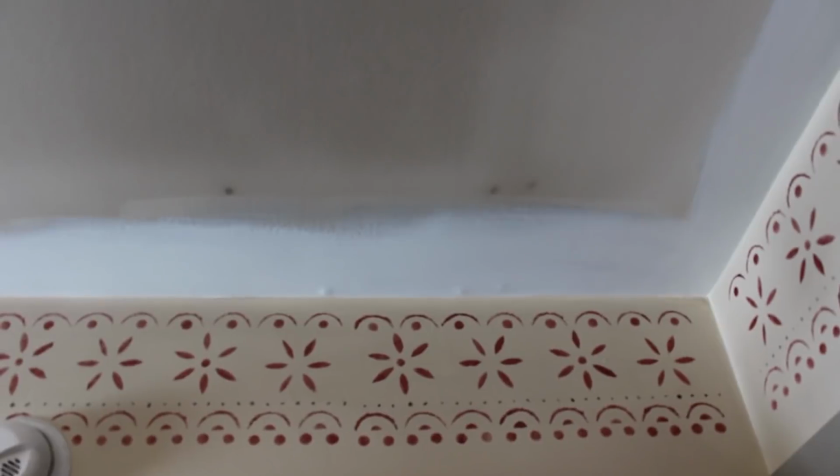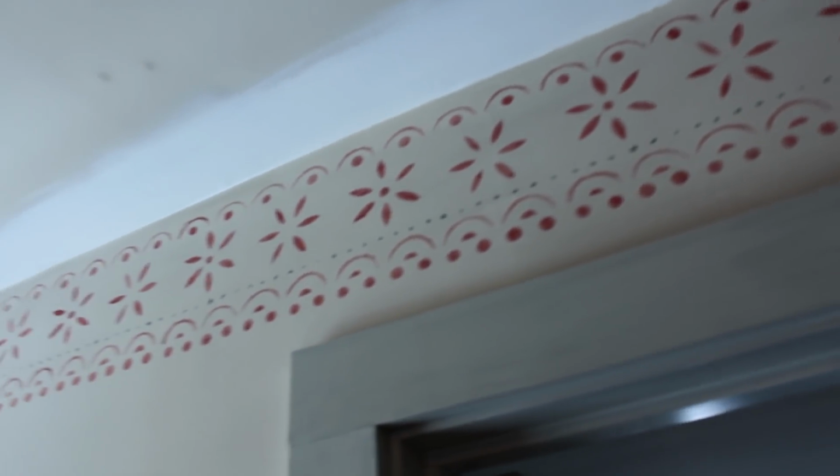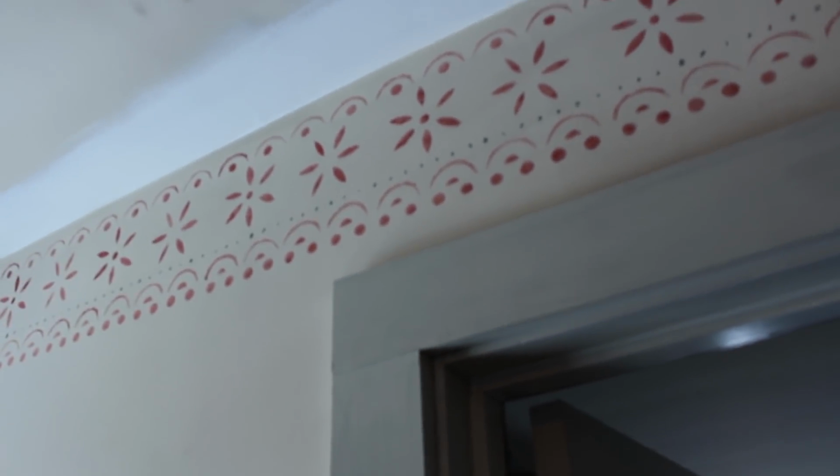Okay, so you can see where I did the trim. Well, not the trim, what do you call it? Edging? I just went around and did the edges of the ceiling where it meets the walls. Yeah, finished with this. I've got it done all the way around.